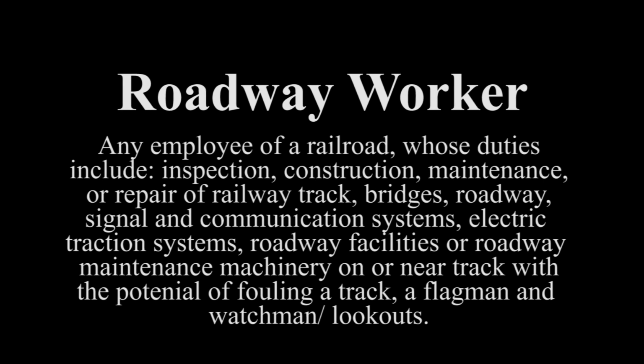Roadway worker, an employee of a railroad whose duties include inspection, construction, maintenance or repair of railroad track, bridges, roadway, signal and communication systems, electric traction systems, roadway facilities, or roadway maintenance machinery on or near track within the potential of fouling the track. A flagman and watchman lookouts are also here defined.